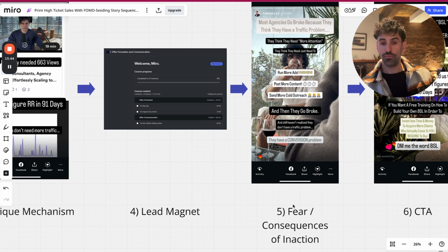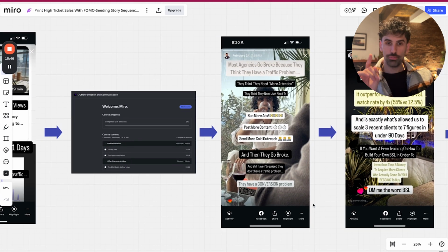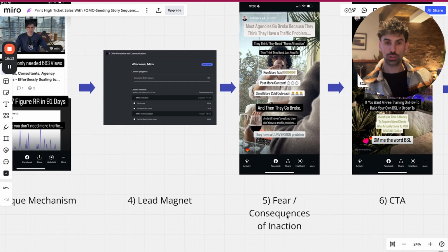Then I go into fear, consequence of inaction. Most agencies go broke because they think they have a traffic problem. They think they need more attention. They think they just need to run more ads, post more content, send more cold DMs, and then they go broke. And still haven't realized they don't have a traffic problem, they have a conversion problem, right? So that's the fear consequence of inaction.